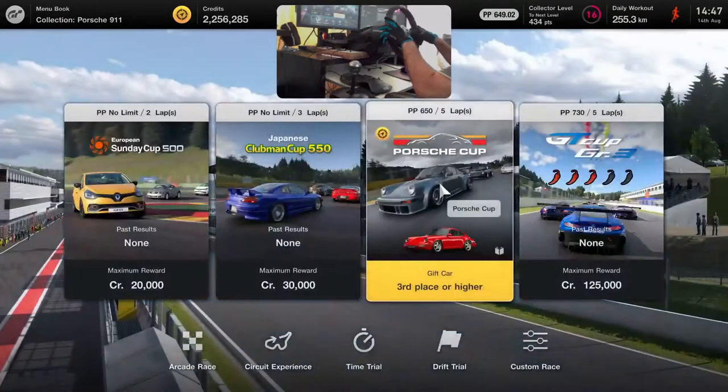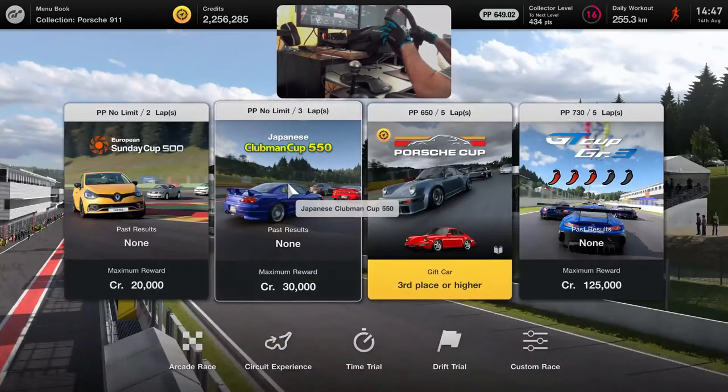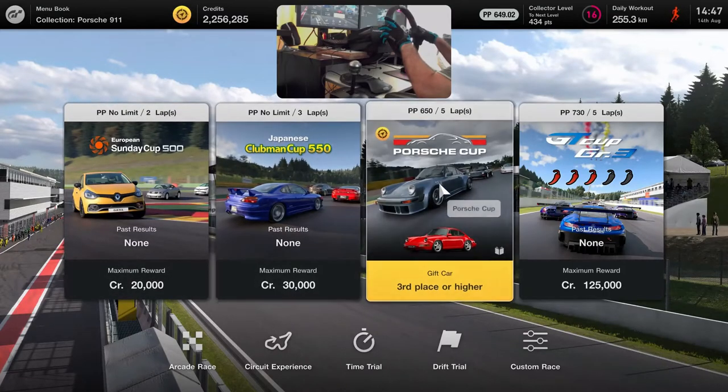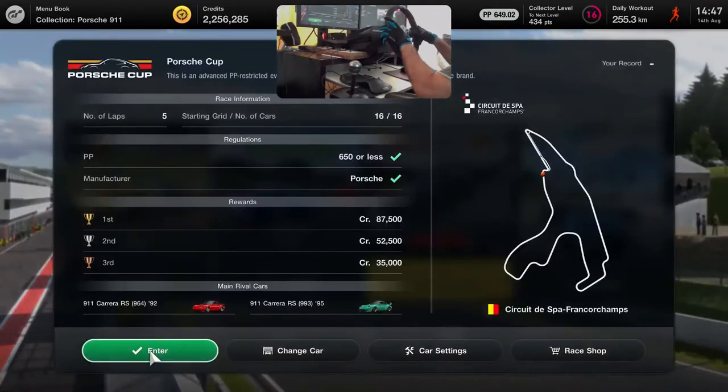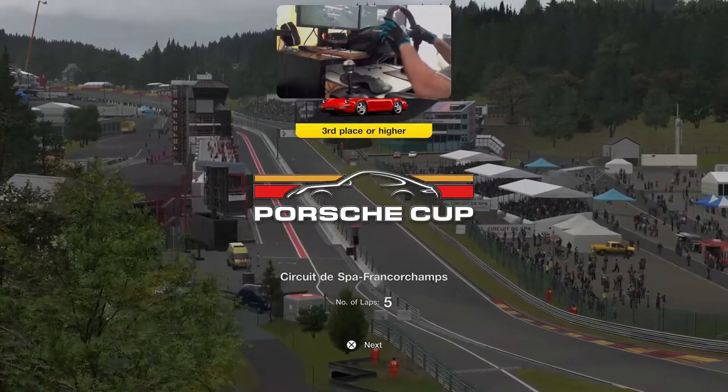Move to Belgium, to Spa, and let's try to... What else do we have here? What, I haven't done that. And that, two races which I missed. Okay, let's do Spa in the Porsche Cup and be done with it. I'm using the Sensi 10.